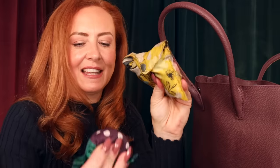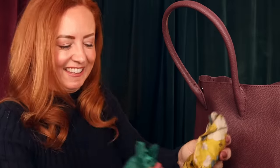Away shopping bags. This is one, and this is one that folds away into a strawberry. I use these so much. I've got some other ones that pack away into a strawberry as well, some green ones. And you've probably seen these before, lots of times, every year. They do last.